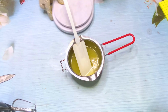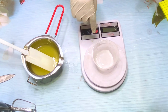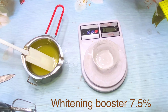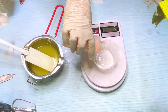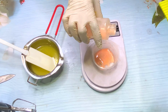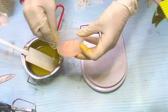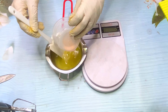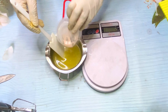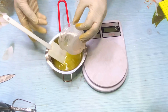Now I'm going to be adding my whitening booster. This whitening booster is a miracle. If you haven't gotten it, you definitely want to get it for your product. It is super natural, very safe. There's no chemical, so you can call it a natural product. By the way, this is an organic product we're making, so of course everything that I'm going to be using will be natural. So I'm going to add that into our mixture and make sure that everything is well combined.